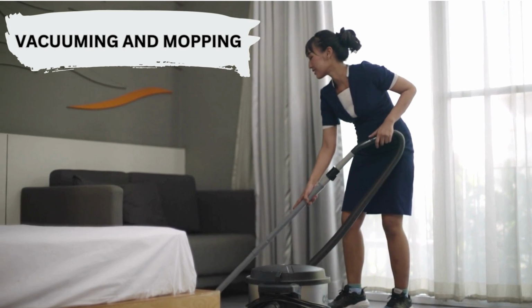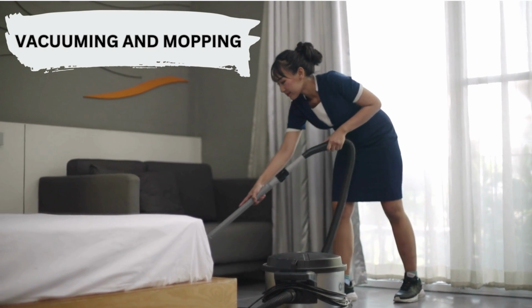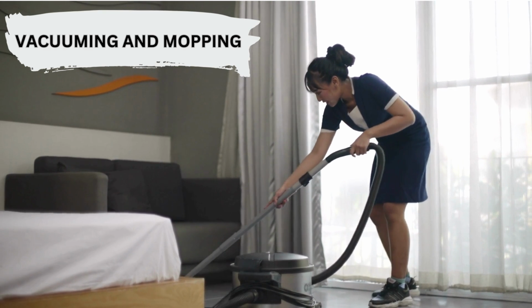Now, it's time to clean the floors. Start by vacuuming the carpet or sweeping the hard floor, making sure to get under furniture and corners. Finish by mopping hard surfaces, ensuring the floors are left spotless and streak-free.